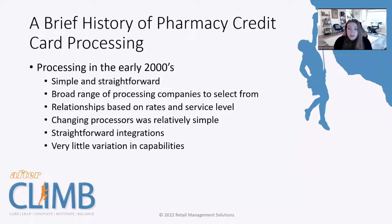Usually the biggest variation in functionality between processing options was whether the integration supported PIN-based debit or debit as credit. From the outset, we tried very hard not to place restrictions on who our customers could partner with for credit card processing. A customer could hunt for the best rate, find the partnership that made them feel the best, and usually be good to go. Needless to say, if this was the world we were operating in today, I wouldn't be giving this presentation.